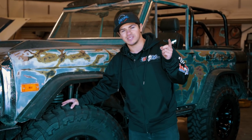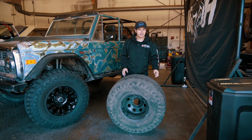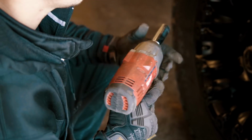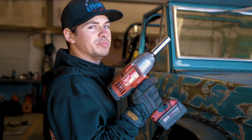Speaking of good decisions, a couple days before United by Bronco, we have to get rid of these tires somehow. And what better way than a nice smoky burnout?